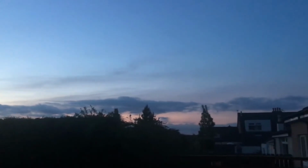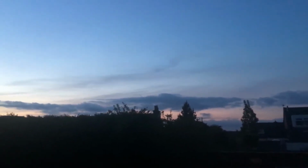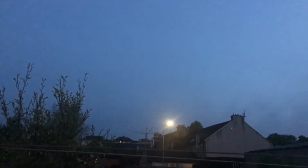One flying just over there, it's just a bit out of range of the bat detector. Oh, there it comes. It's a common pipistrelle.